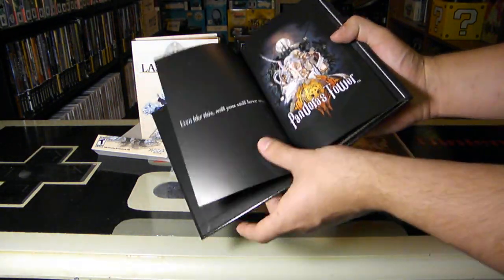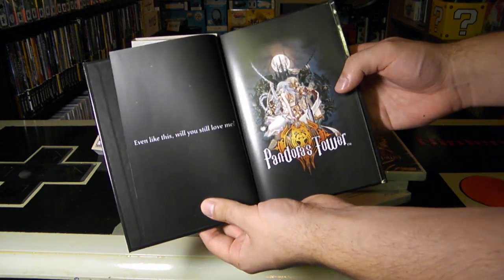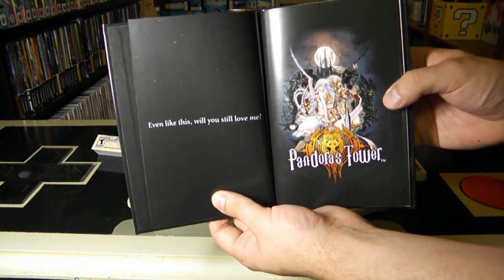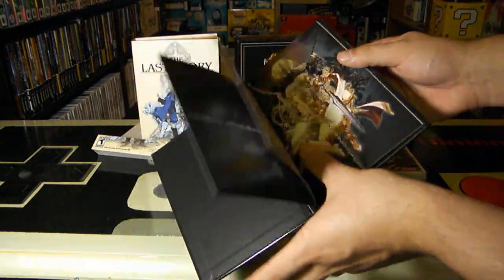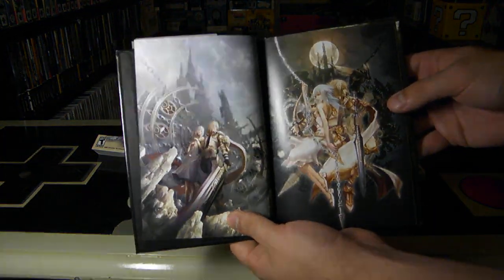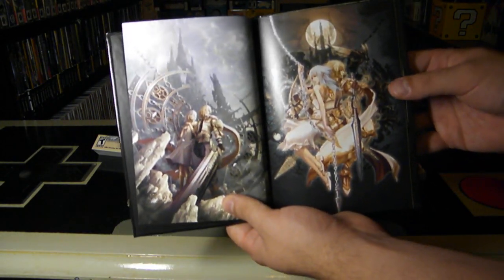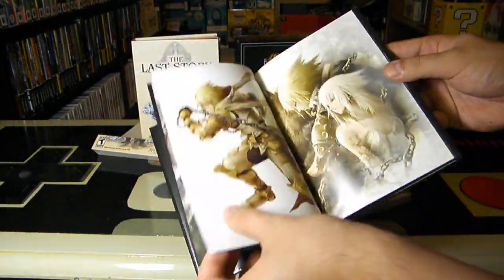Now, it goes through the games kind of in this order. Pandora's Tower comes first, and it does have that quote from the game, "Even like this, will you still love me?" because she's going through deformations and looking particularly different pretty quickly. Here is some artwork from the game. That looks really cool.